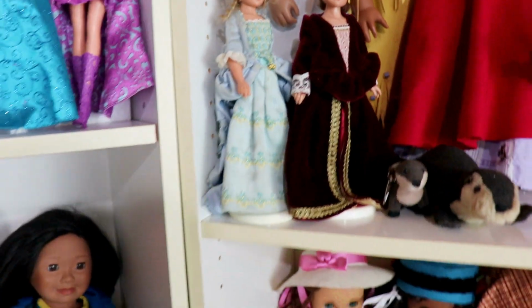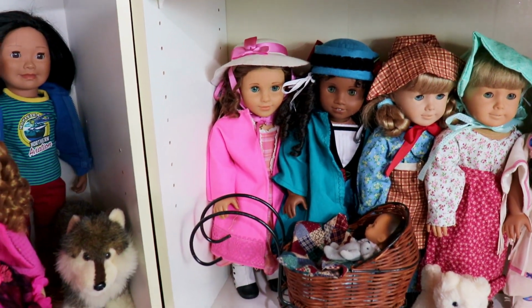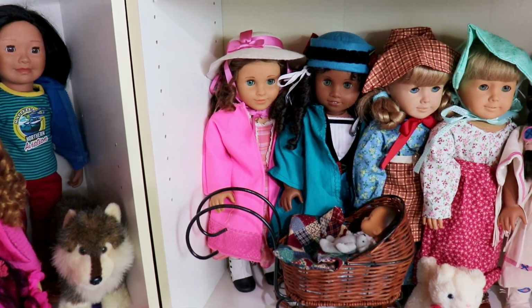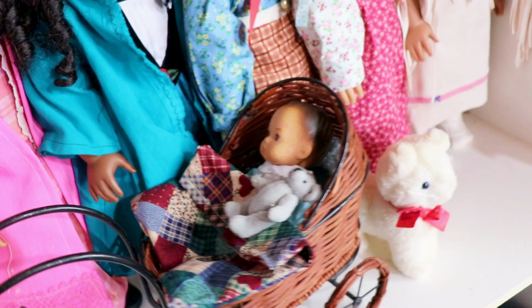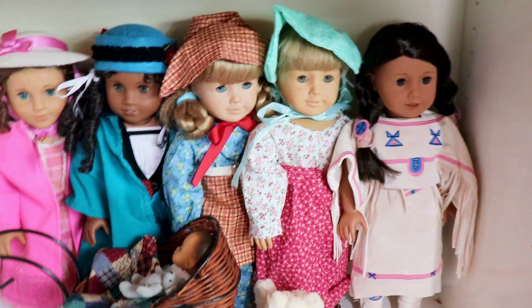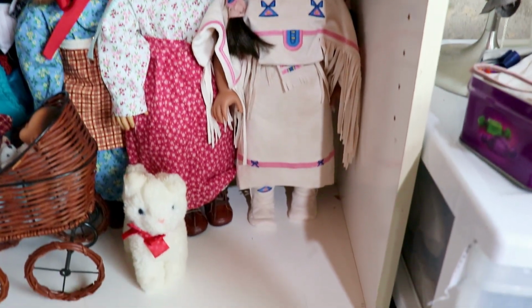I don't quite remember from their stories. I don't think I read their stories. I'm not too sure. But then we have Marie Grace and Cecile and baby Olivia. There she is with the teddy bear. Then we have Kirsten, Marta, and Singing Bird. Singing Bird's in her new outfit there.